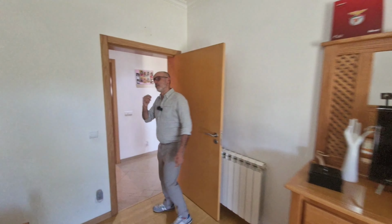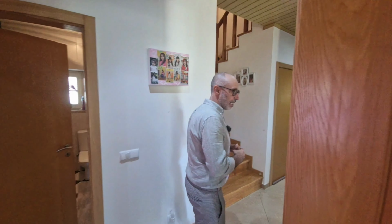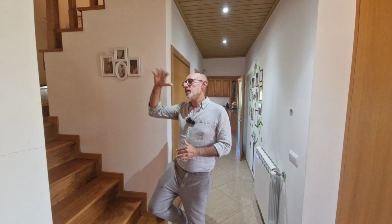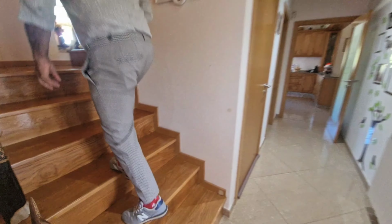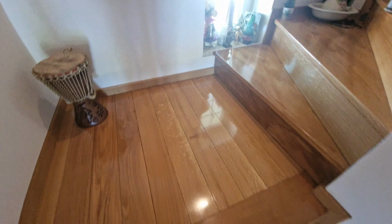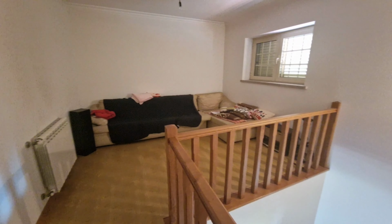So where now, Vitor? Now we go to see the upper part of the house, the floor upstairs where we have two other bedrooms and a sitting area. Lovely wide wooden staircase. There is a sitting area here, and then we have two bedrooms.